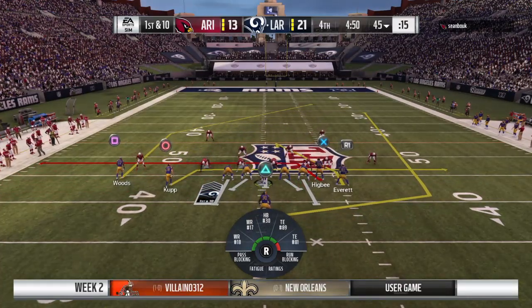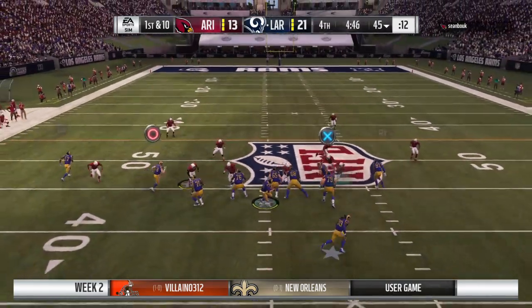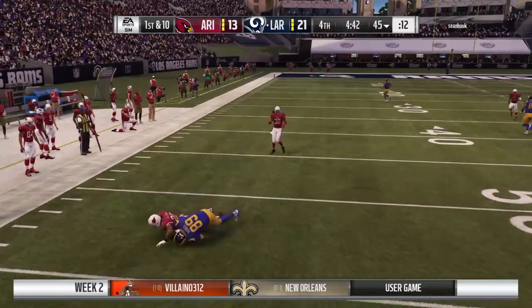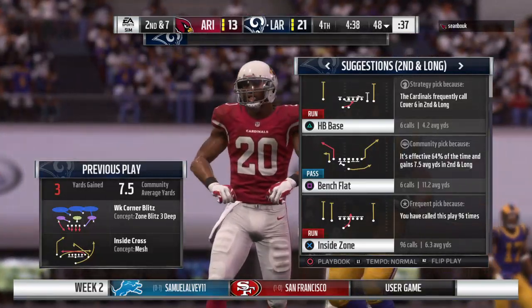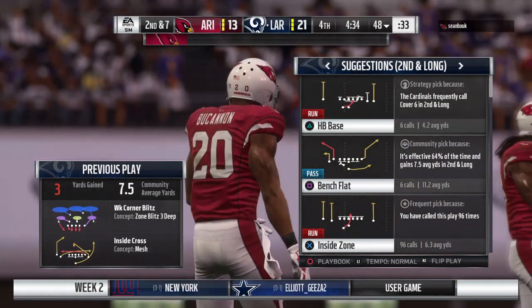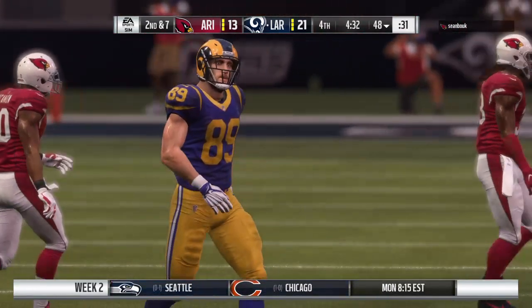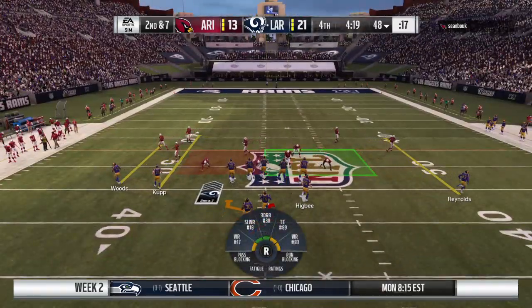1st and 10. Now Goff. It's a short one here, complete to his tight end. And he'll get it out a couple yards shy of midfield at the 48. The completion good for 3, and it's 2nd down. That first down completion only netted him 3. 2nd and 7.